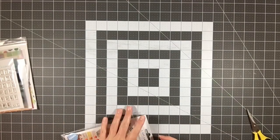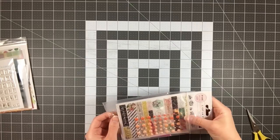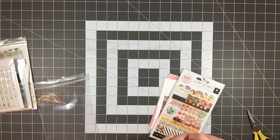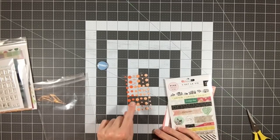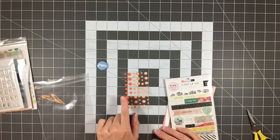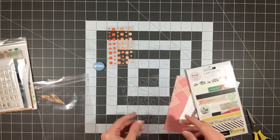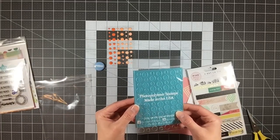And then there was this, which was a grab bag of like kit products. So there's a Today Flare. There are these enamel dots, which are a darker green, a green, kind of like a primary orange, a paler orange, and then a very pale orange. It's really pretty. There is a stencil here. Can you see this? It's got all these different circles.